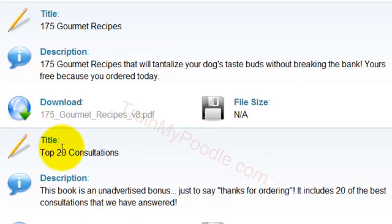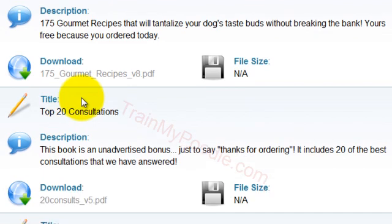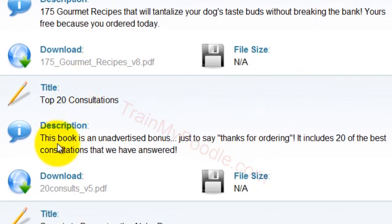So next thing, very important, top 20 consultations. It's a book. What they've done is they have put together the top 20 questions that they answered, ones that they are asked very frequently and are the most common problems with dogs, behavior problems, health problems, whatever. So it's top 20 questions. Okay, it's very, very good.